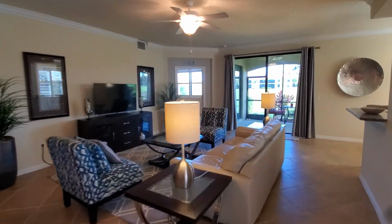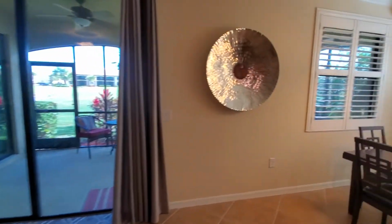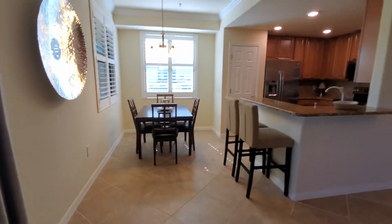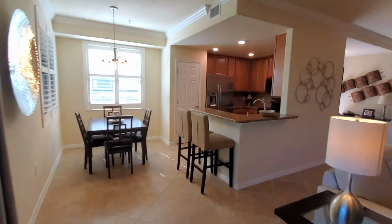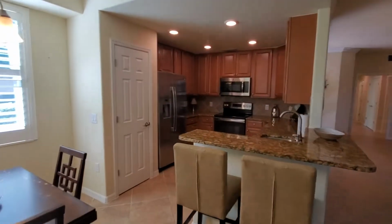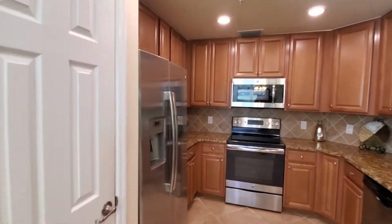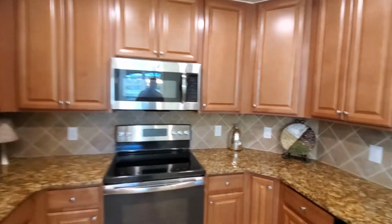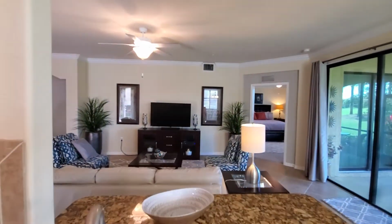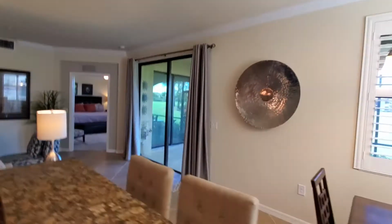And here's the great room again. You've got your master in the back corner there, but for right now, we're going to turn to the right here, where you've got your nice eating kitchen space here, and your kitchen with the bar and stools. You could fit a few more stools there if you like, but you got granite countertops, stainless appliances. You got a nice little tile backsplash, the wood cabinets, and you can still be part of the conversation at the nice bar here overlooking the great room.